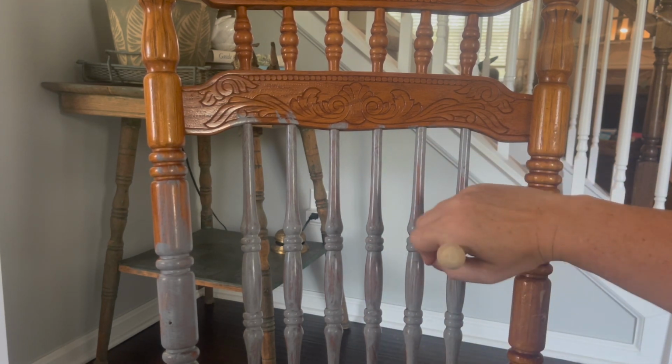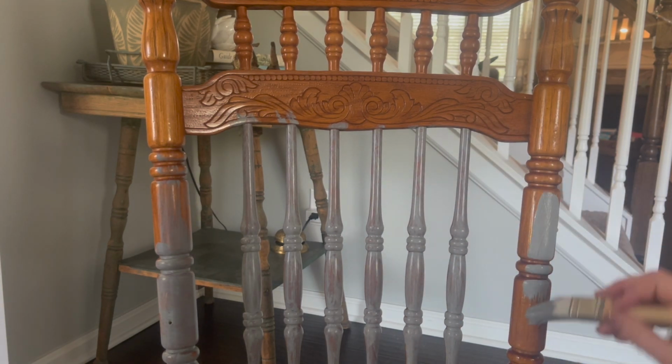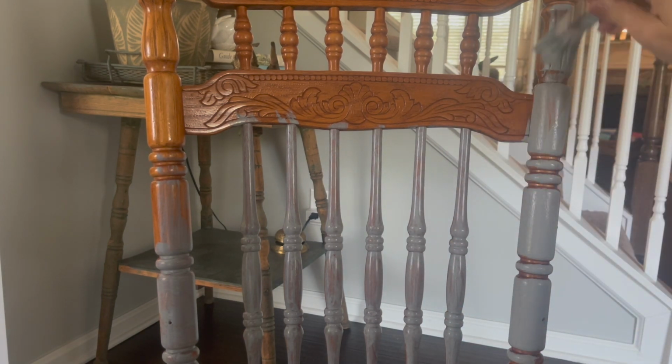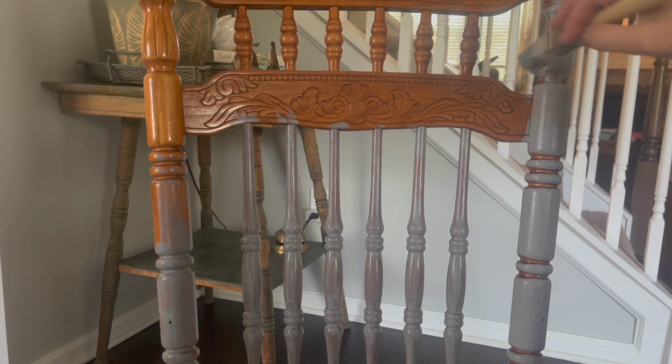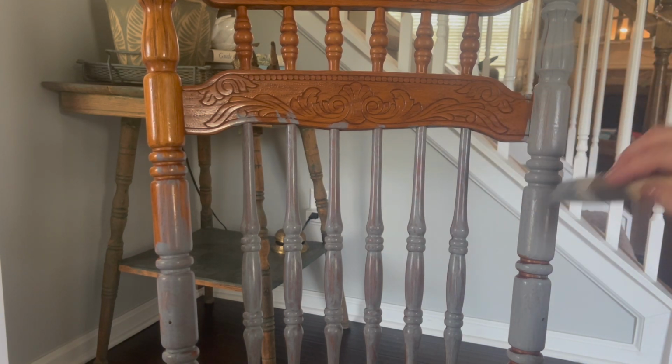I'm not used to how the sheen of the final coat is a little more glossy than I'm used to. I'm used to a nice matte finish, and the sheen of this was just a little glossier than I'm used to. Now I'm getting used to it. I like it. I like the way it went on, and I like the final product. So it's a learning process, but I would definitely give these paints a try.